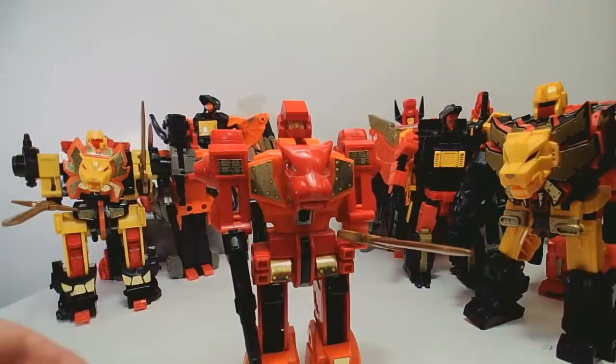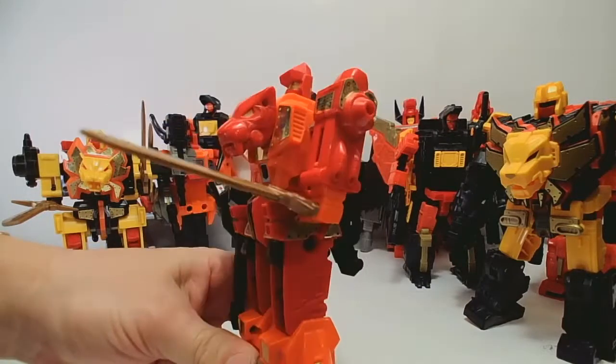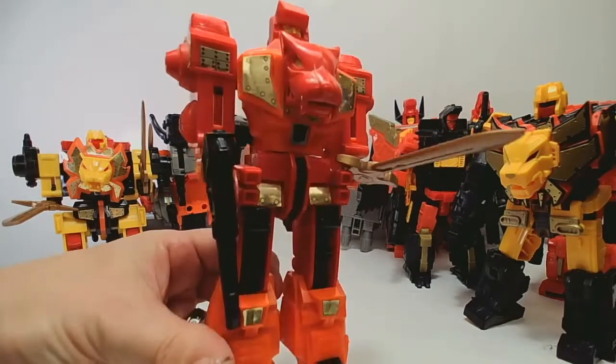Wasn't Galvatron kind of the same thing? Because Galvatron was also listed as Decepticon city commander because they didn't want to reveal that they were getting rid of Megatron. But yeah, so we've got Rampage here, and on the downside, I'm gonna say he does not compare to the Dinobots. He is no Snarl, he is no Sludge.